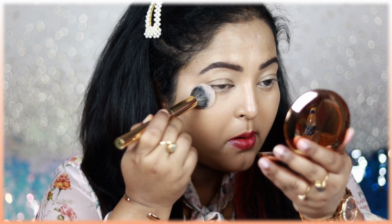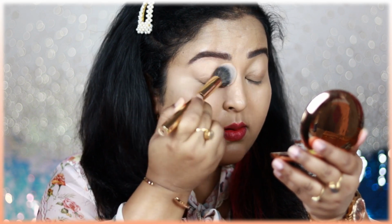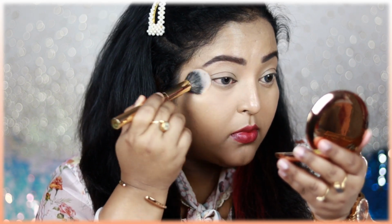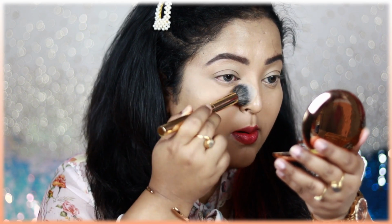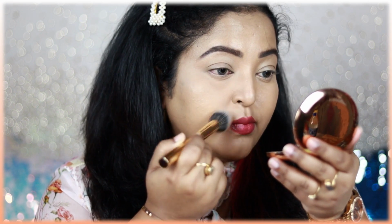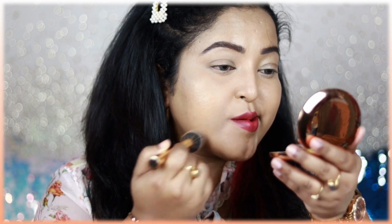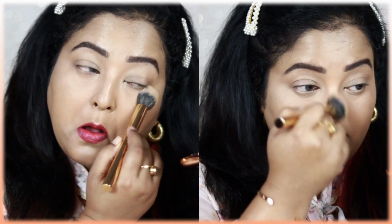without looking as if you have applied any powder on your face. So you can see I'm just setting my under eyes with it, and it's completely making my under eyes look filtered, blurred. It completely is just making it look so smoothened, and I really love it, guys. At the same time, it's so finely milled. You won't find any powdery kind of texture of this particular product because of how fine the product is. So you can see I love it. So it is completely worth your investment.